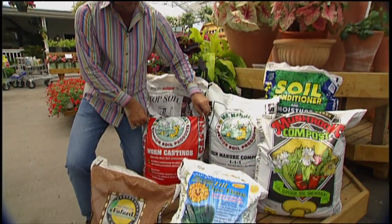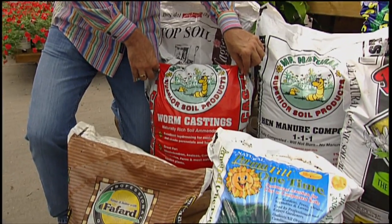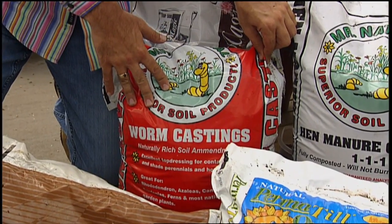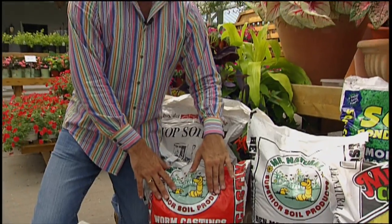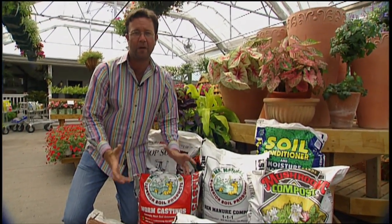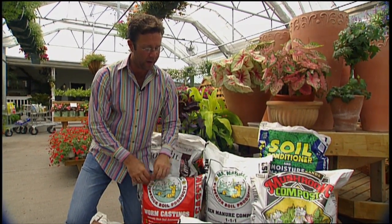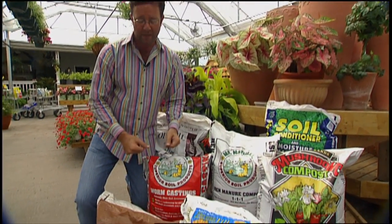Some of the other things that are available, worm castings, probably the richest source of nutrients and organic matter that you can find. A little bit pricier. Takes a lot of worms to make a 40-pound bag of worm castings. And so you're talking about a little bit more investment. But pound for pound, you're getting much, much more bang for your buck with the worm castings. It's a great organic product, probably the best, right up there with hen manure. And of course, there's the old traditional cow manure.